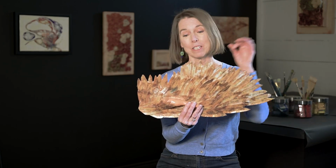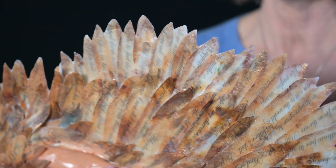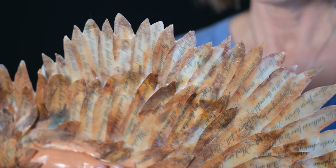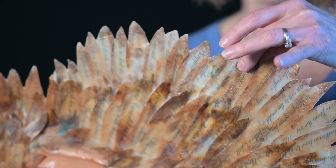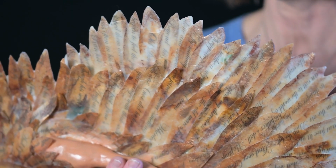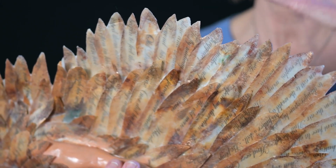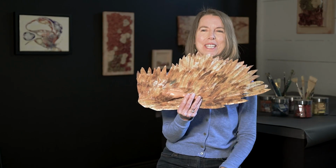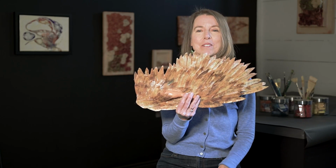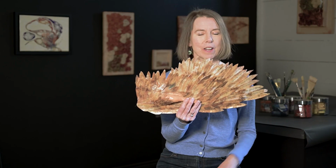Another little fact about this piece is that I printed out Ovid's poem, which is how we know the story of Icarus. It was in a poem written by Ovid. So I ran the fabric, which I had rusted, and I'll explain that technique to you as well. I rusted the fabric, and then I ran it through the printer and printed the poem out. So if you were to look closely at it, you'd see all of the words of this poem on the piece.